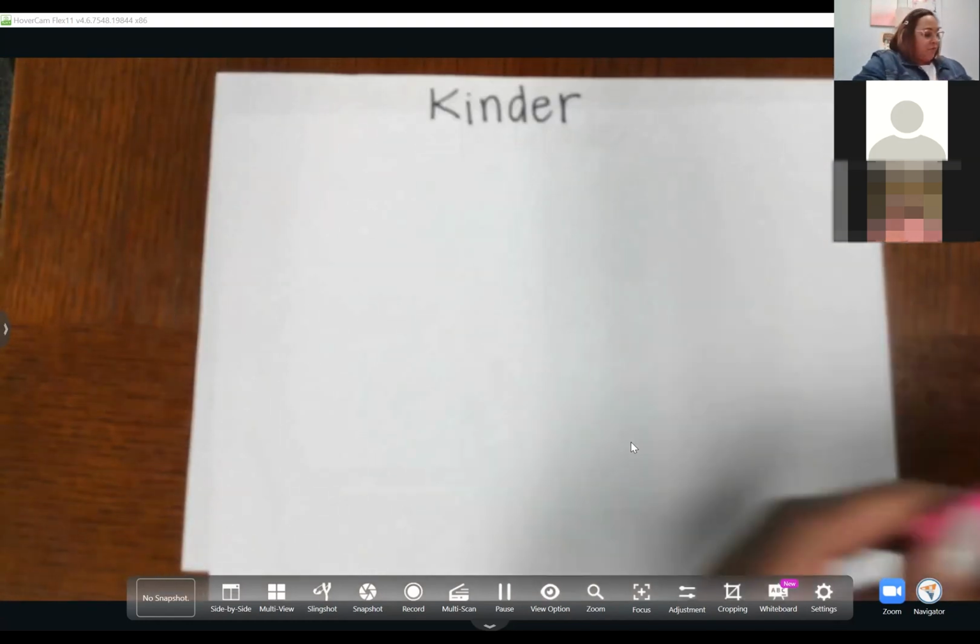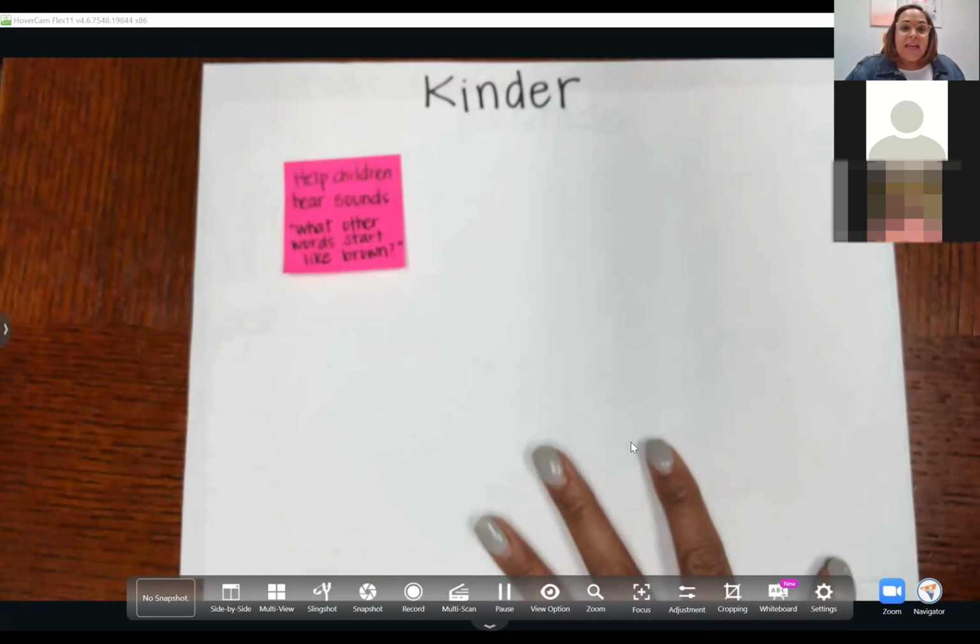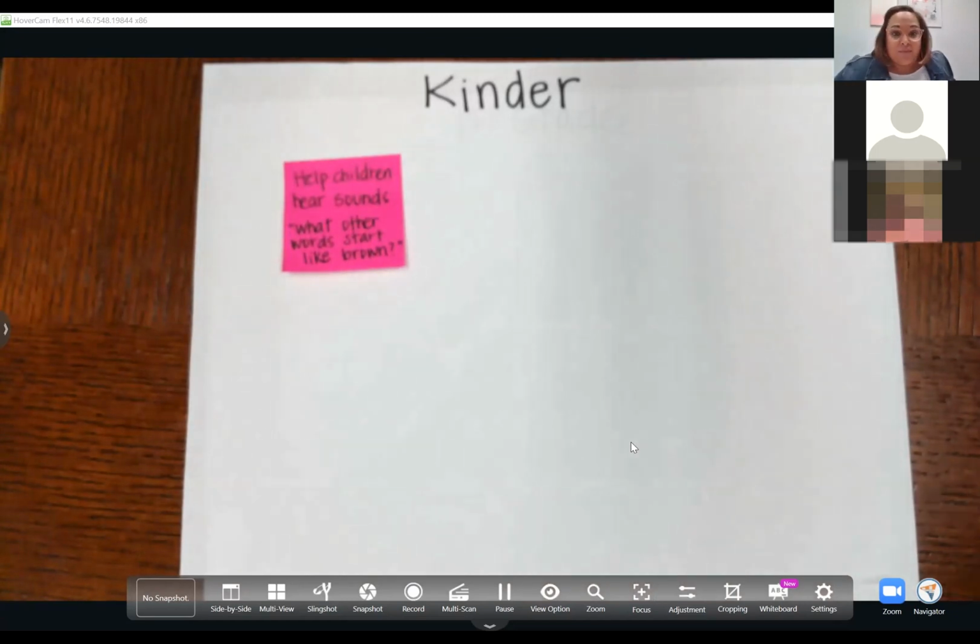The first thing that's going to be really important is helping your children hear sounds. That's what they're learning right now in class. While they're reading, you want to think about words and help them hear the sounds in the words. One question you might ask is, what other words start like brown? If they're reading the word brown, you might say, what sound do you hear at the beginning of brown? And then you can just start to say aloud, you and the child, what other words start like brown?